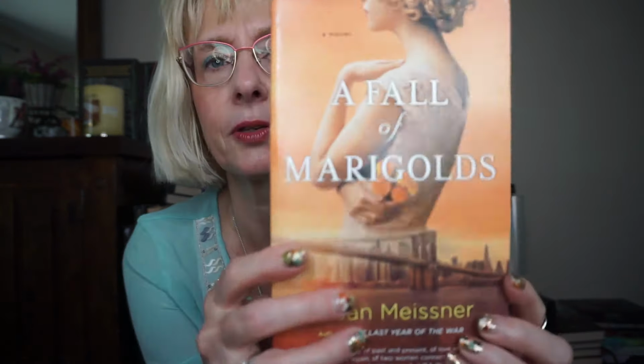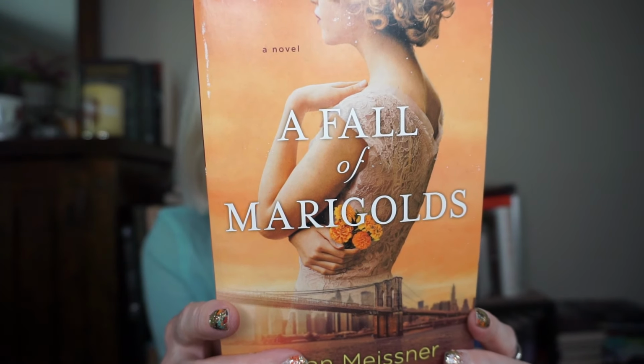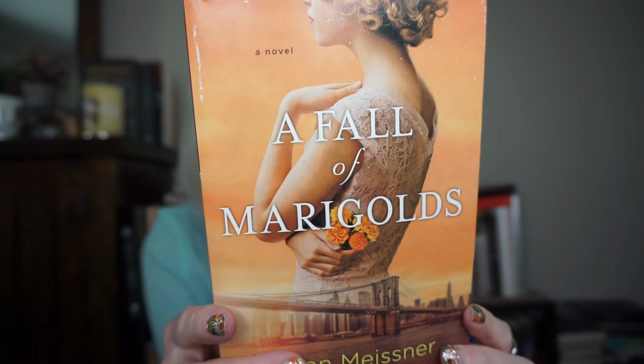So I just finished a Susan Meissner book. She does pretty good historical novels. So I just finished Only the Beautiful, which is her most recent release. And I found this one, A Fall of Marigolds by Susan Meissner. A beautiful scarf connects two women touched by tragedy.